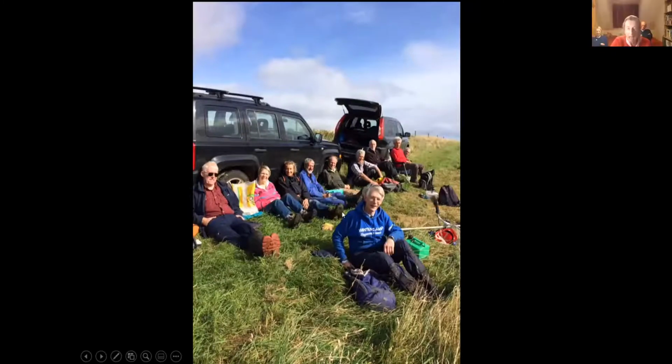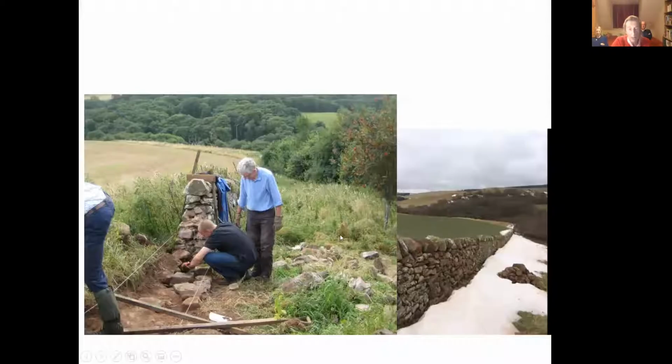Okie doke. Volunteers are wonderful, and we have a lot of them, and we're very, very grateful to them all. One other thing we do is to repair the walls. That's Bill Bruce checking up on the rebuilding of a wall, probably broken down by roe deer, but it's all done. And on the right-hand side, you can see how the wall looks as if it's never been tampered with. I'm not very good because I'm too impatient.